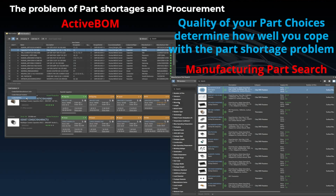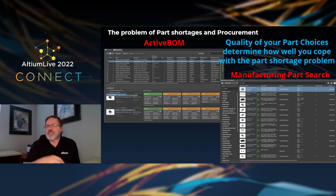Between the two of these, you will get your first warnings about availability, the initial availability on a component. It will tell you that this supplier does not have stock available for a specific component. It will also give you the first warnings of component deprecation, component dying off, things like that. Active BOM, because it is working with dynamic information, will give you the information you need, and with the manufacturing part search, you can then look at sourcing of other components.